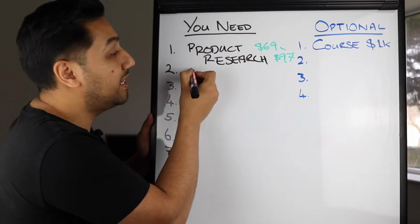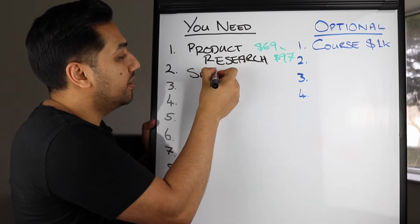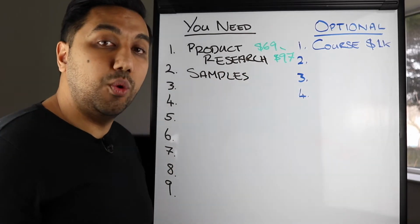So you do need to get some samples from your supplier. Samples. And you need these samples so you can go and check your product.